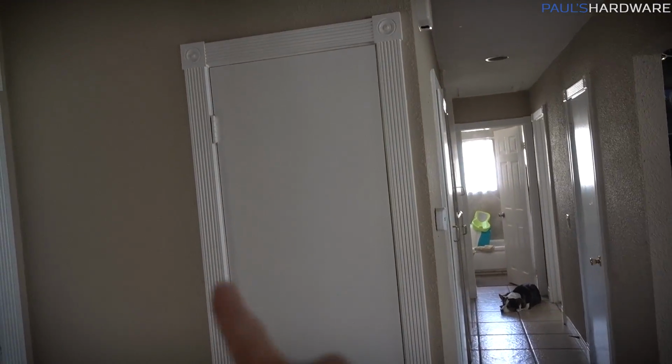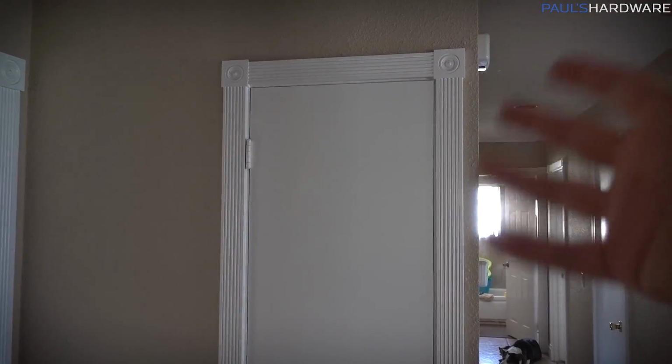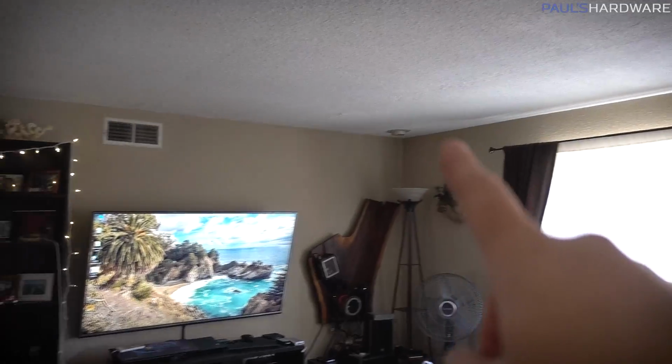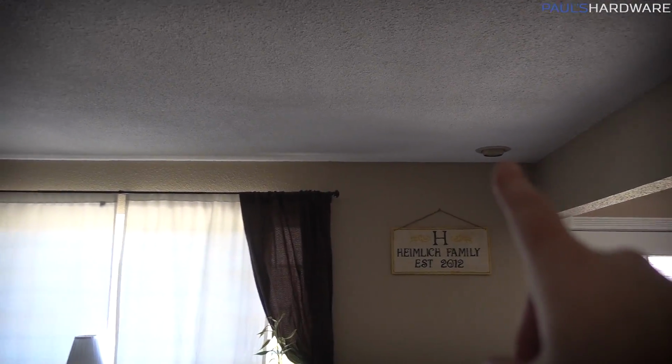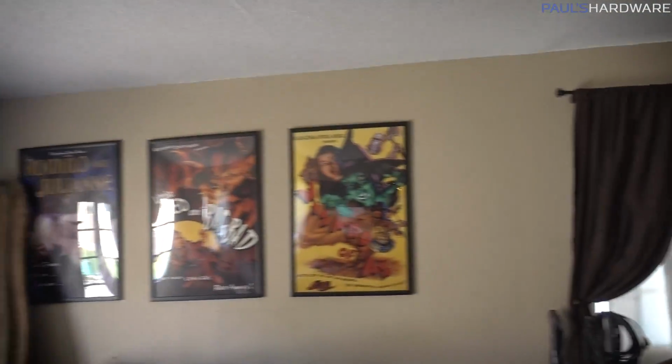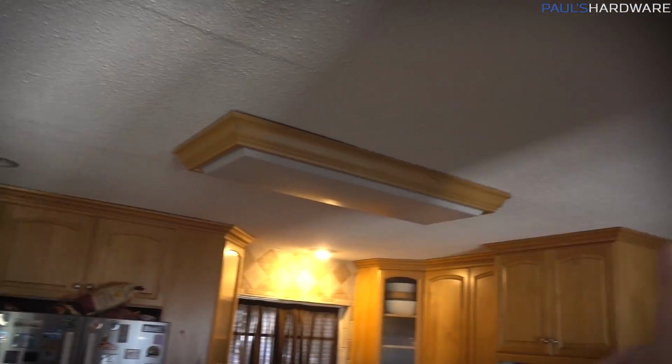We'll be removing all this trim around the doors, which is, you know, not bad trim, but it's not necessarily our taste. We have some incandescent dimmable lights at the four corners of this room, and we're going to be removing those, and we're going to be adding LED lights along here, also LED ceiling lights in here, and then some more going up in here into the kitchen.